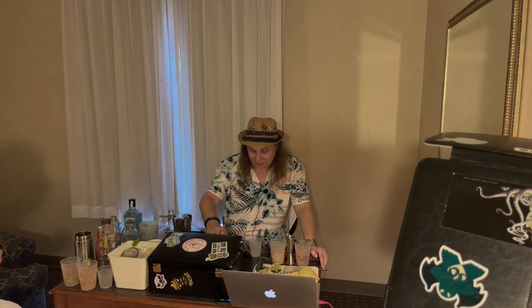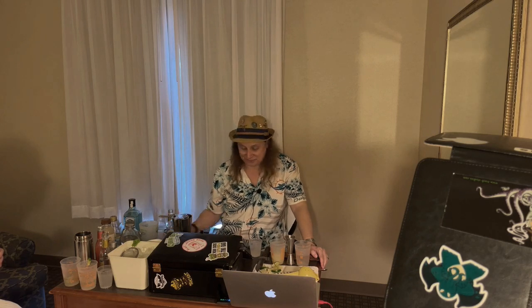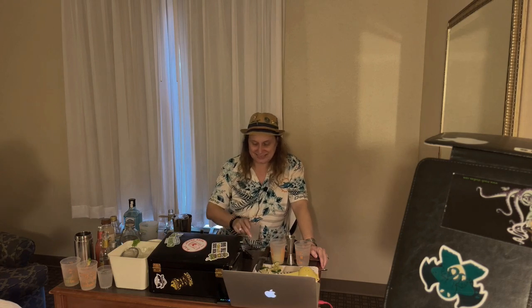Can I add a few shots to this? Sure, absolutely. I'm curious. You can add anything I've got up here. You could add some allspice dram to that if you wanted to. You want a full dash? Sassafras, yeah, because the sassafras and cherry wasn't as strong as I thought it was going to be.